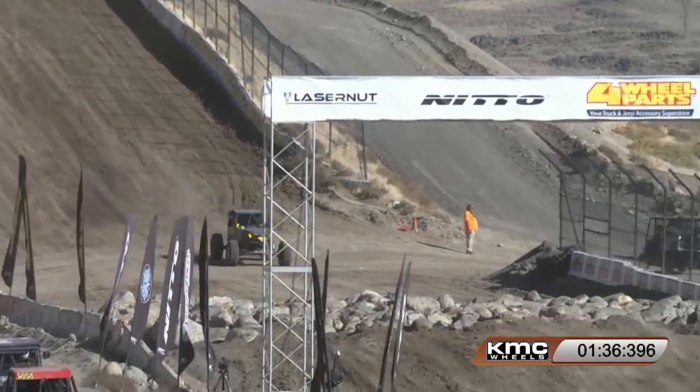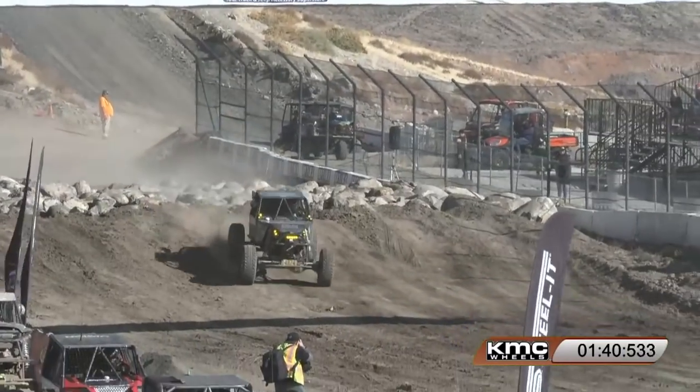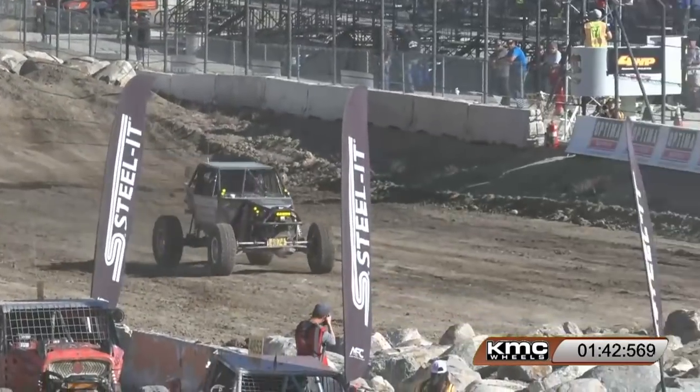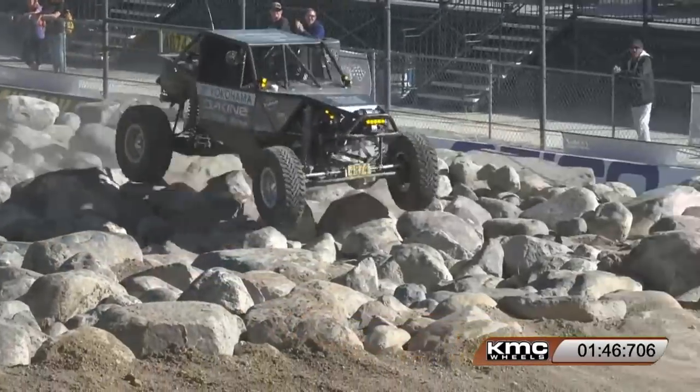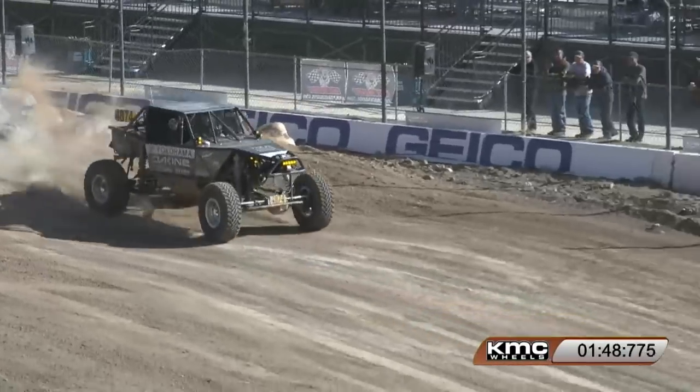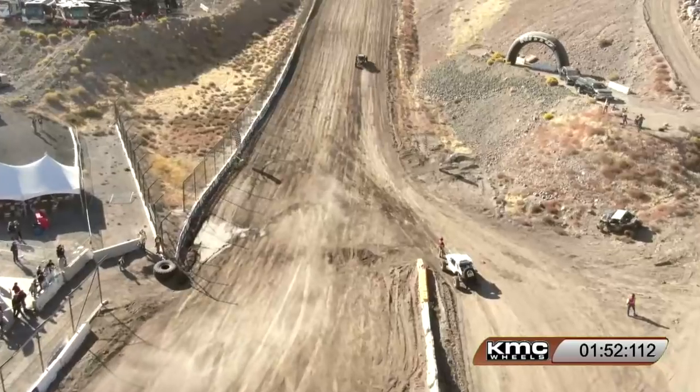Now, just to let the guys and girls at home know what's happening here, we're going to have two. Oh, look at this from David Hartman. He flies the rocks. Fantastic stuff. Fastest car of the day, David Hartman, 74 miles an hour. Dave Hartman is absolutely flying. And this may be the fastest time of the day.